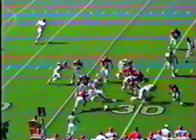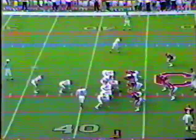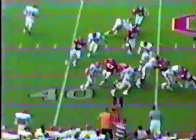First and 10 from the 27, a draw play to Elias, who takes it through the middle. He busts one tackle. Now back, and boy, is he tough. He gets the pitch, goes to the right side, has a hole across the... Cross comes in motion to the left side. Pitch back right to Elias. He's got some room along the right sideline, hurdles over a tackler, and gets close to another first down.